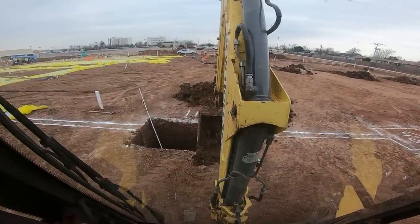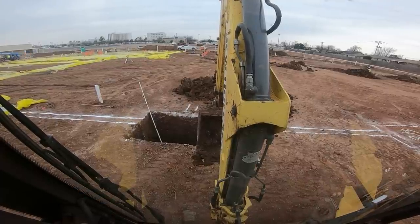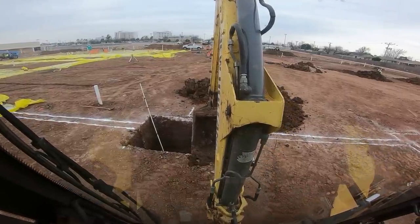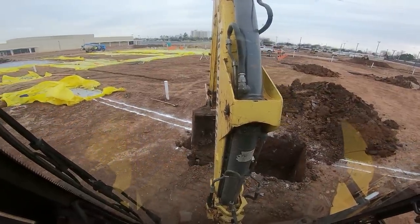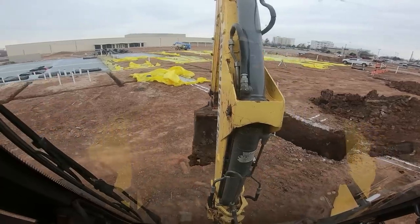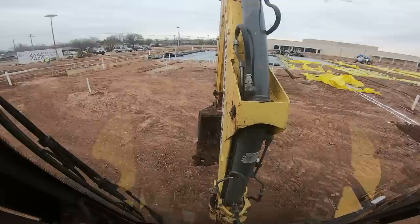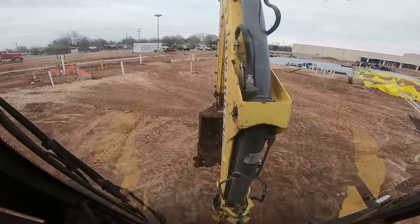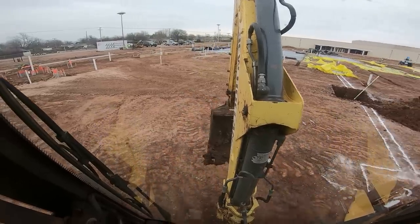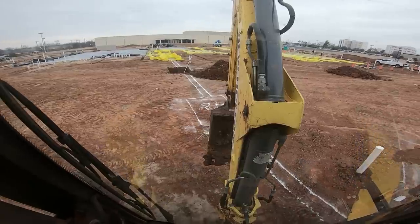You're not going to be a lazy operator and make nice ditches. I've come across some operators that I think are a little bit on the lazy side, and what I mean by lazy is they don't take the time to try to keep the ditch straight, neat, clean. To do this, you have to work at it. That's just, there's no way around it. You got to work at it.